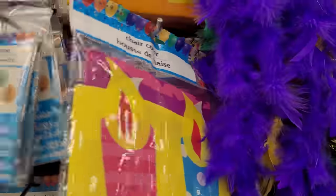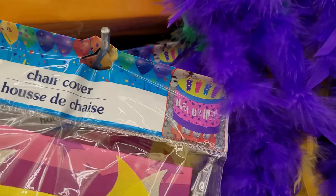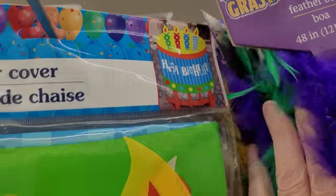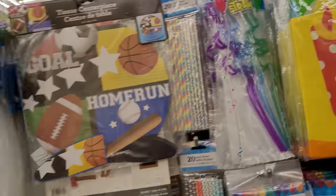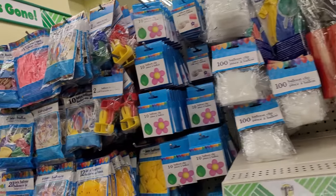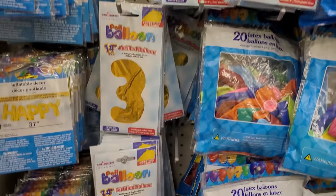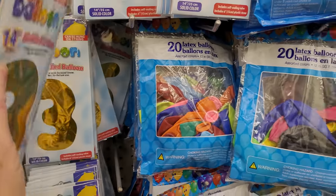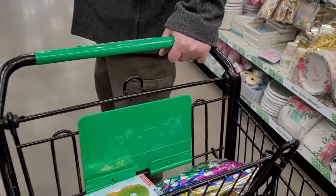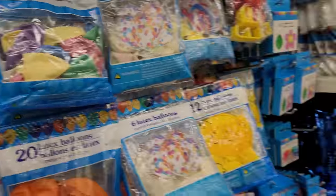These chair covers are really fun. You could make the birthday person's chair special for the day. I was thinking that'd be kind of cool too, to pick one up at the office, but I don't know, our office chairs, I have a feeling it wouldn't fit, but really fun. And I love these foil numbers. These are some of my favorite Dollar Tree products. So you know that is going in the cart.